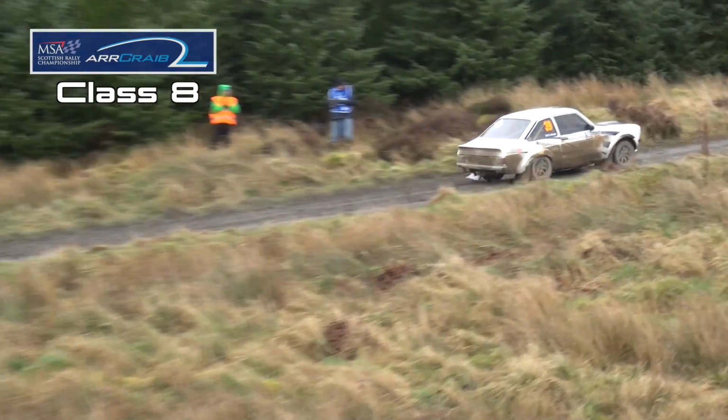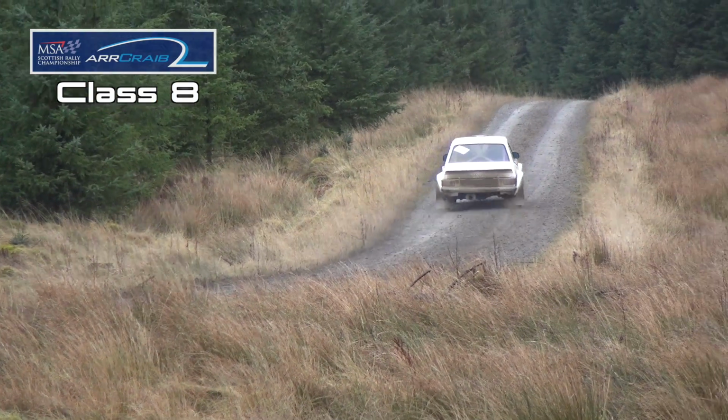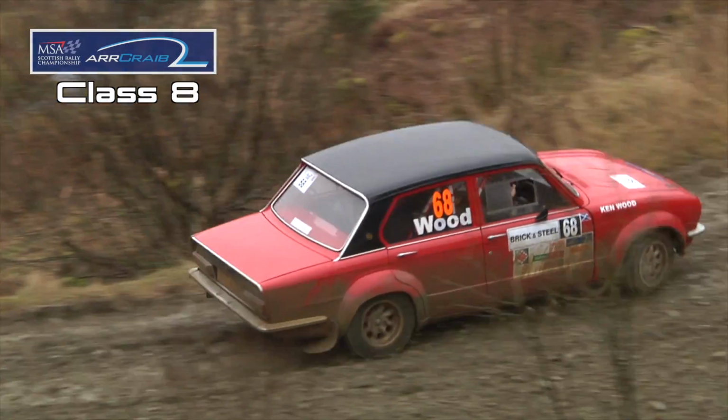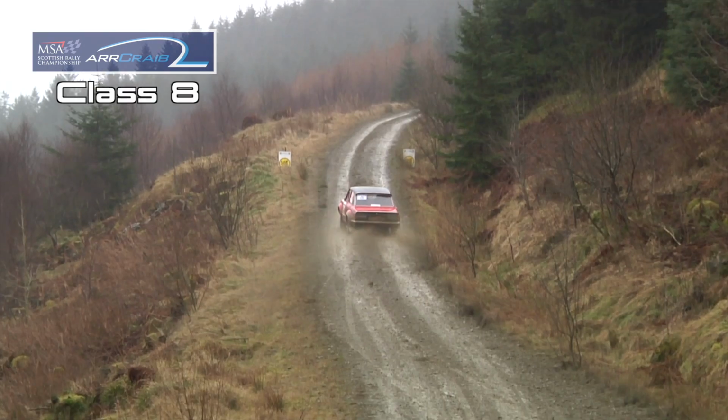Gordon Murray and David O'Brien led the class at first service but retired after a big off near the end of SS5, and this left the Dolomite of Ken and Gordon Wood to claim the spoils despite visiting a couple of ditches as a result of a sticking throttle. Hardly a comfortable situation on these fast stages.